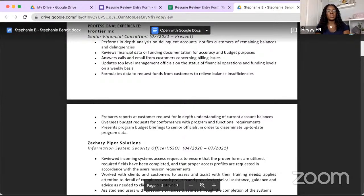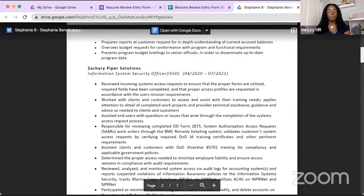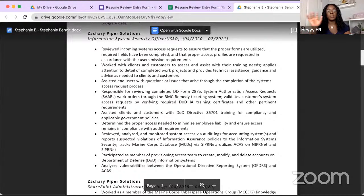Reviews, answers calls and emails, reviews financial data, performs, prepares. You know, those are such weak words. You want to show that, hey, listen, I was the person in charge. I gave them boss vibes every time I hit the door. And you're going to use that with more powerful words. So again, look back at that last resume review that I did. I showed a picture in there of some of the words that I started to create, because I linked the bullets from what is in the Level Up Your Career ebook, or you can get the Level Up Your Career ebook. But use some of those.